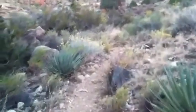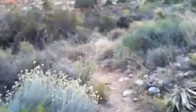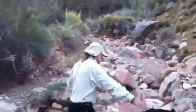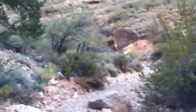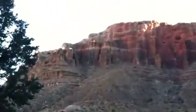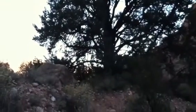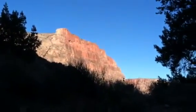See if we can get a view from the other side of it. Except we're going to cross the creek, so. Costume change. Jerry's decided to take off his fleece pants. Now we're in the creek bottom here. See it going down. Horshoe Mesa. It's a pretty big tree. Pretty amazing. Such gorgeous views every which way you turn.